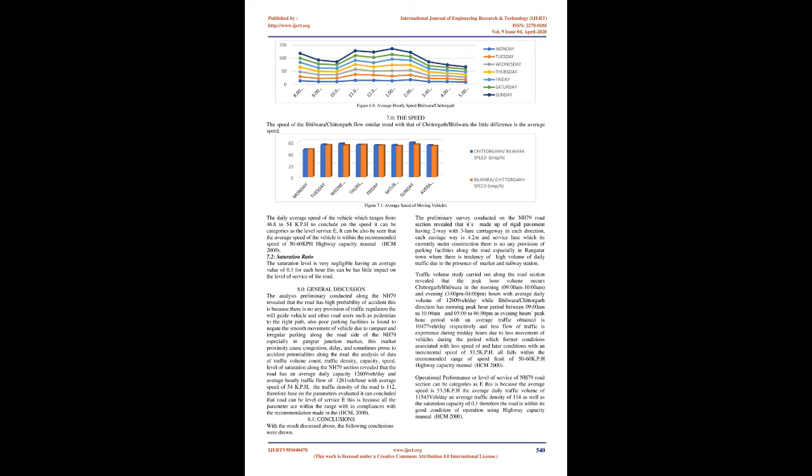Also, poor parking facilities were found to hinder the smooth movement of vehicles due to rampant and irregular parking along the roadside of the NH79, especially in Gangrar junction market. This market's proximity causes congestion, delay and sometimes accident potential along the road.